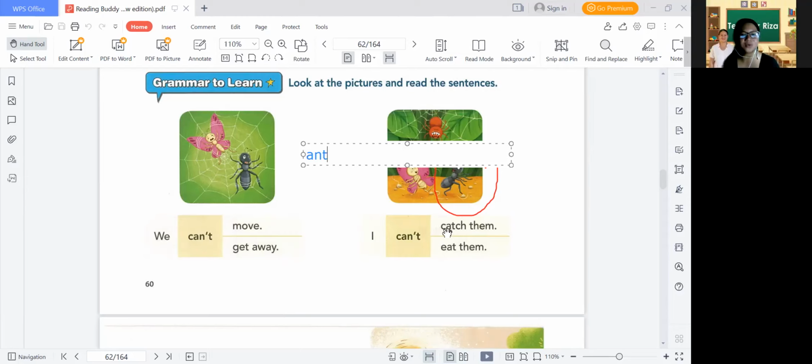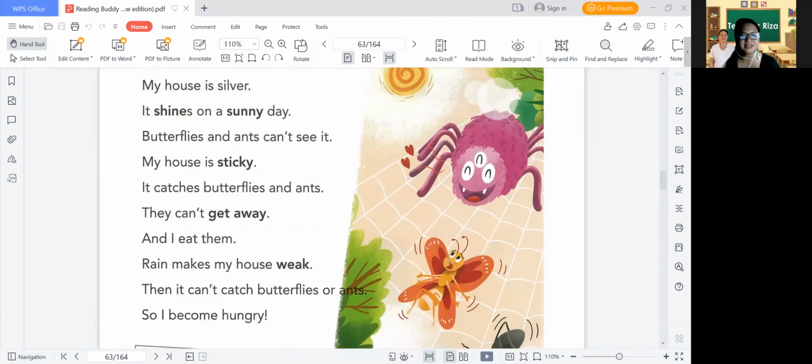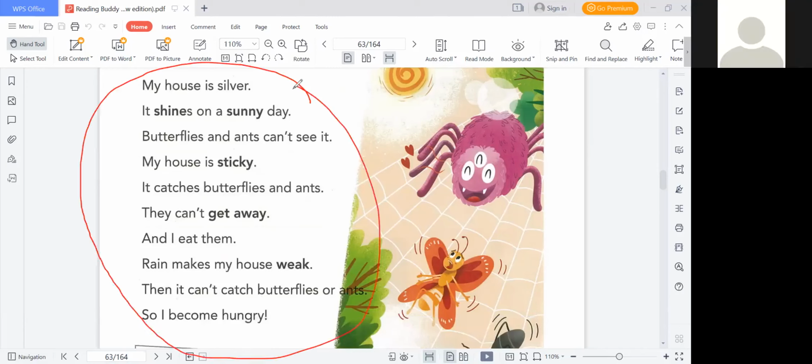So next, let's proceed to the next, which is My House Is Silver. Can you read all of this? My house is silver. It shines on a sunny day. Butterfly and ants can't see it. My house is sticky. Butterfly and ants can't get away. They can't get away, and I eat them. Rain makes my house weak. Then it can catch butterfly and eat. So I become hungry.